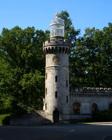Architecture. The lighthouse is built to a historicist design, drawing on medieval castle towers for inspiration. It is built in limestone from Stevns and stands on a granite plinth.